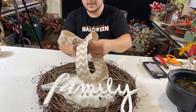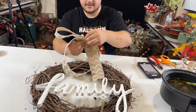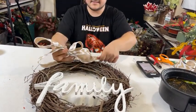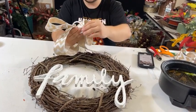But for this, we're just going to place it actually underneath. So I'll just take it and place it underneath. Because that's going to be on the sides. You see? So we'll take a pipe cleaner now. Secure it. Nothing too showy.